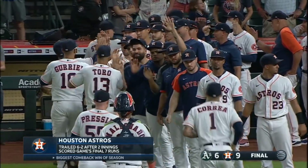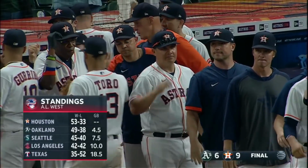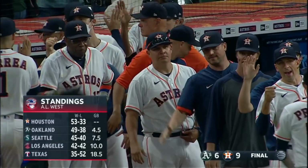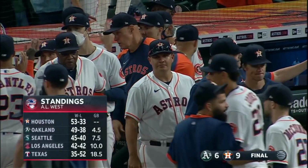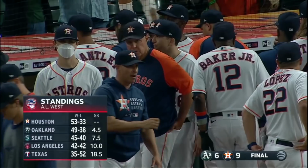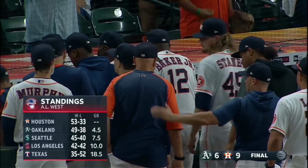The Astros continue to play well against teams who are above .500. There are the updated standings. The A's now closer to Seattle in the AL West than they are to the first place Astros, who lead by 4.5 games. Astros haven't led by 4.5 games since all the way back on April the 9th, early on in this season. We'll have plenty more coming up, including the post-game show right around the corner.